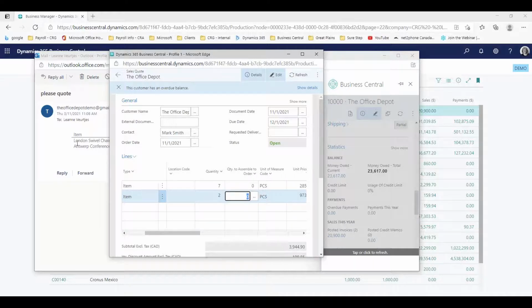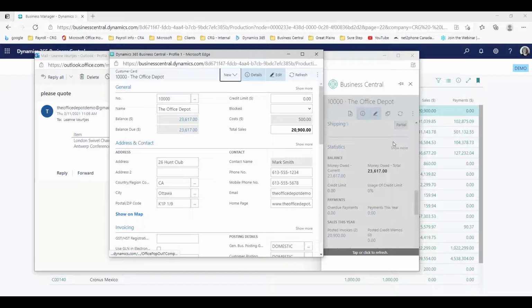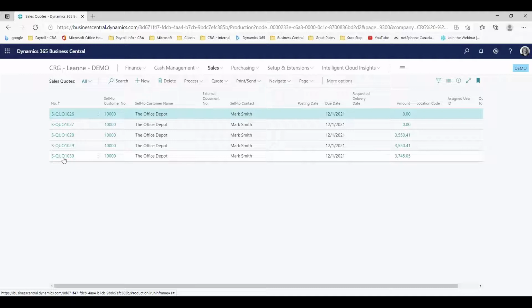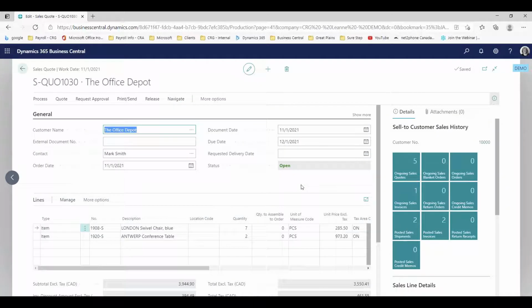So now based on this email that I received from the customer, I've created a sales quote for them. And if I was to go back into Business Central now, you'll see that the sales quote has shown up here. Here's the 7 and the 2 that I've done. So that's what I was talking about earlier with the live sync between CRM and Business Central, and having sales staff out on the road doing a quote and Business Central getting that updated immediately. It was absolutely seamless. As I was working in Outlook, Business Central was getting that information.